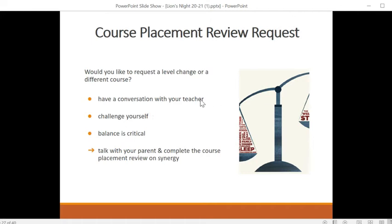And also, if they don't agree with you, they may have a reason why. They may know some things that you don't know about what's coming up. Maybe it's a writing issue or something they have to work on, and why they're recommending what they're recommending. So I really, really can't say this enough. Please talk to your teacher before filling out a course placement review.